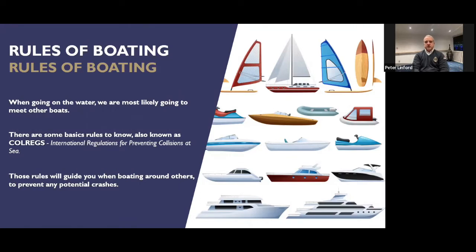And it's an international set of regulations. So if you learn to sail here in New Zealand and you go to Australia or maybe even to Europe, you'll find that the actual rules and what you need to do and how you pass people, how you avoid collisions are the same throughout the world. There might be a few local variations, local laws, but the RNZYS are internationally recognised.